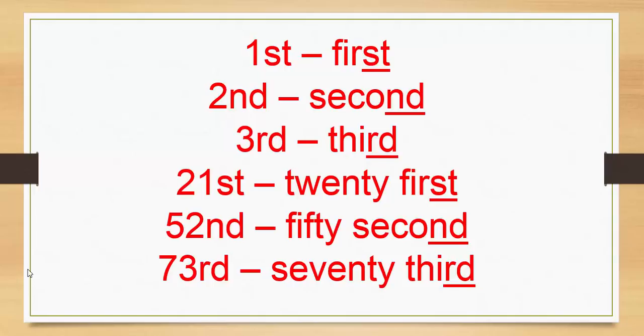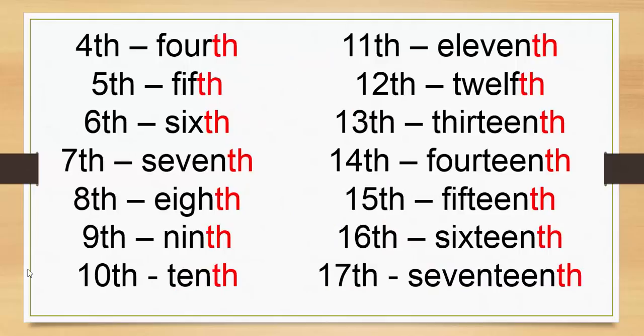Pojďme dál, k dalším číslovkám. Ostatní číslovky se odvozují od klasických číslovek, jako 4, 5, 6, 7, 8, 9, 10, 11, 12 a tak dále. A tvoří se jednoduše tak, že nakonec přidáte koncovku th, jak jsem vám znázornila červeně. Když potom číslici zapisujete pomocí čísla, přidáváte k němu koncovku th.